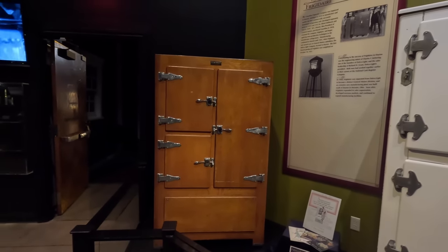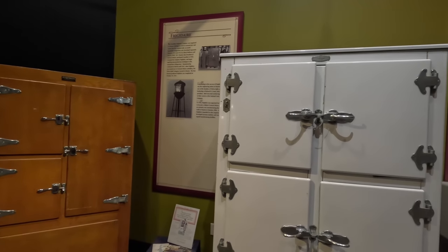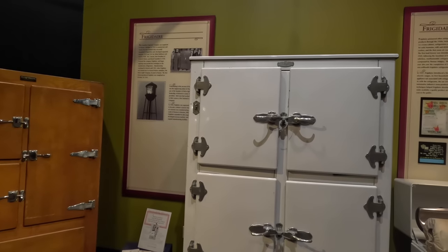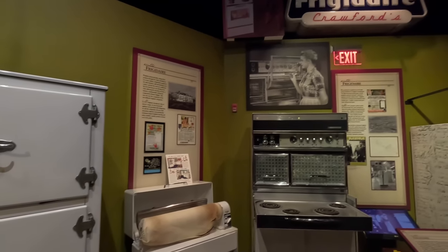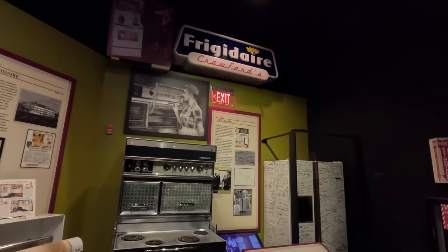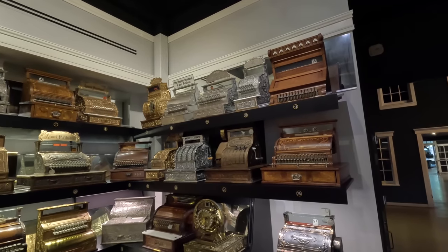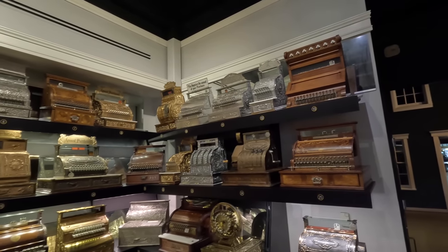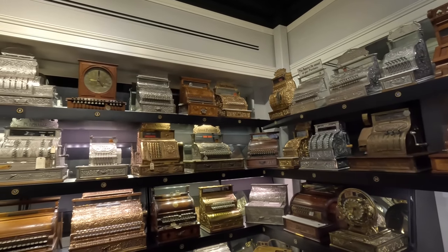Here you go. Now I know this is made here. Old time ice box. I'll be darned. Cooking stoves, Frigidaire. Made here in Dayton. Incredible. Well, what do you say? Let's wander outside, go see that village.